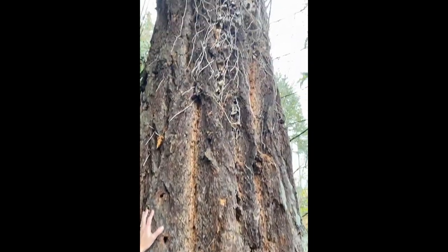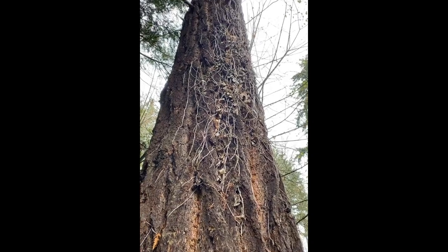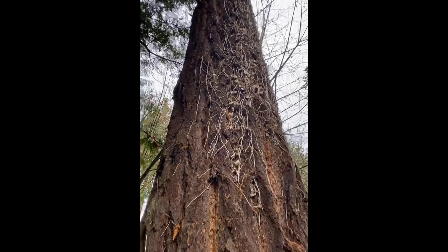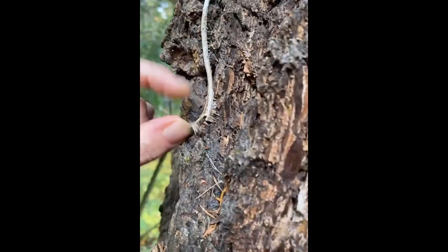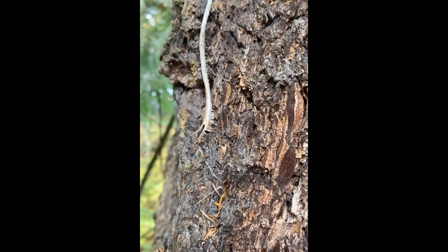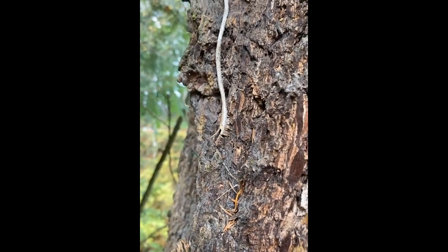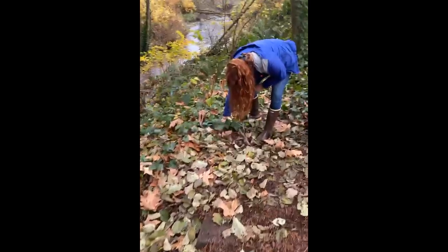I'm also noticing these little remnants of English ivy, which is another invasive species we see a lot of here. Yeah, the little hooks that ivy uses really well to anchor into that tree bark. And then, of course, when it gets windy, they can act kind of like a sail, which is not good for a big tall tree that might fall over. So if you can remove English ivy from trees, that's a good move.